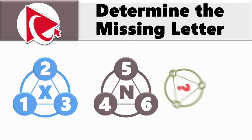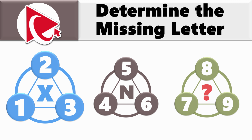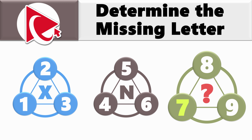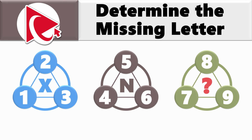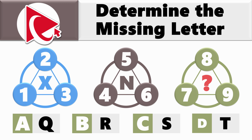You're presented with three unusual but cool-looking shapes. These shapes have numbers on the outside and a letter inside. The numbers in the first shape are 1, 2, and 3, and the letter inside is X. In the second shape, the numbers are 4, 5, and 6, and the letter inside is N. In the third shape, the numbers are 7, 8, and 9, and the letter inside is missing. And this is something that you need to select out of 4 possible choices. Choice A, Q. Choice B, R. Choice C, S. And last but not least, choice D, T.